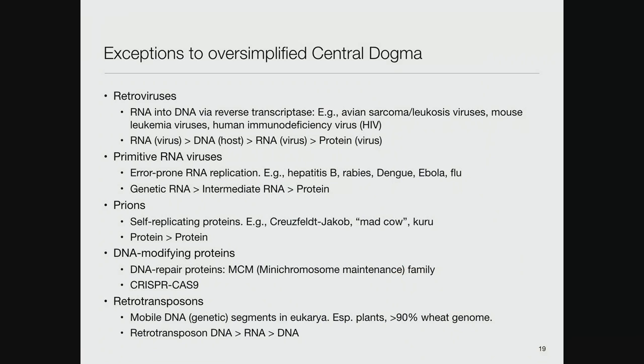Okay, and then there are these retrotransposons where pieces of DNA in eukarya just pop out of somewhere, wherever they are, and insert themselves in some other place in the genome. And in plants, this happens a lot. So for example, wheat seems to have a huge number of copies of DNA segments that maybe it had only one of, but it's replicated through this mechanism.